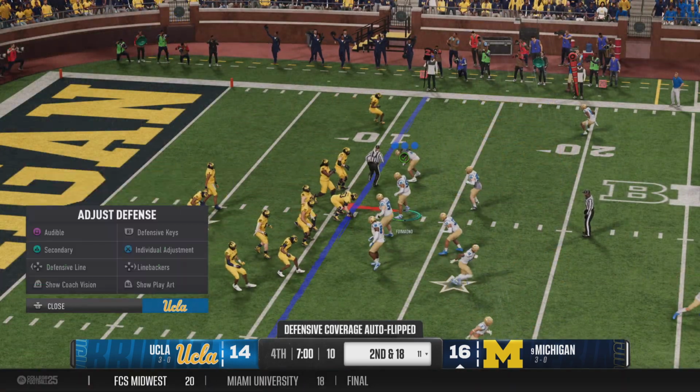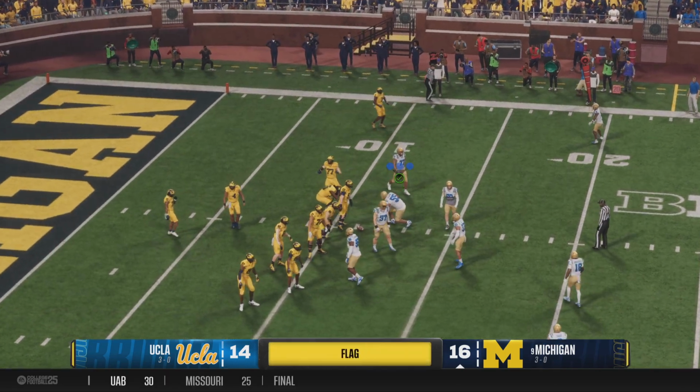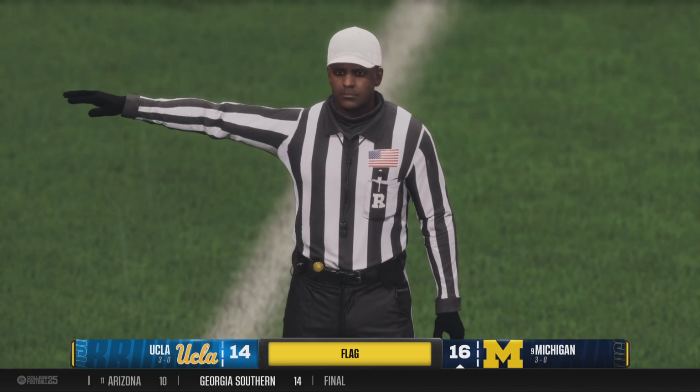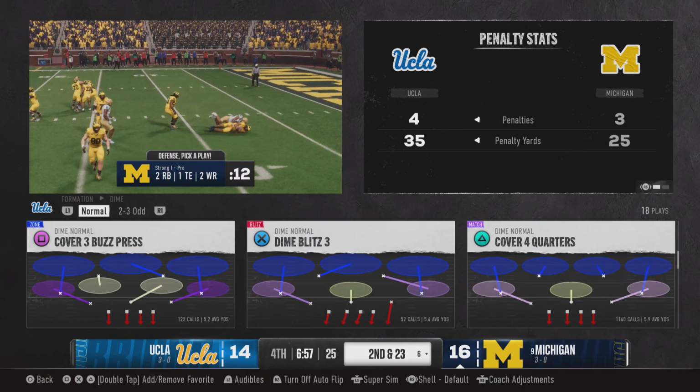This play will be a big indication of whether this drive goes anywhere on 2nd and long from the 11. Someone not clear on the snap count, it'll be a false start, and they'll move it back. The officials offer the deal, and the coach accepts it. They will take the penalty.